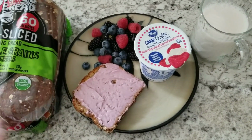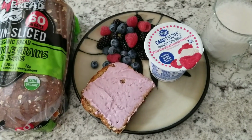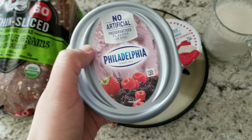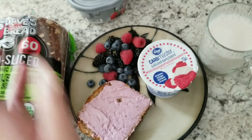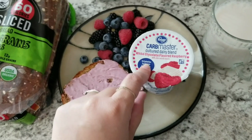So I have that, and then I couldn't find my yogurt spread that I buy. So I got this one instead. So I'm trying this one out, and this one has 5 grams per 2 tablespoons. I'm only using 1. And then the Carb Master has 5 grams, and it's the white chocolate flavored raspberry.